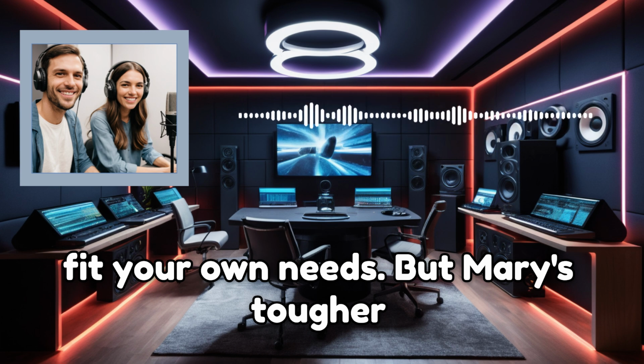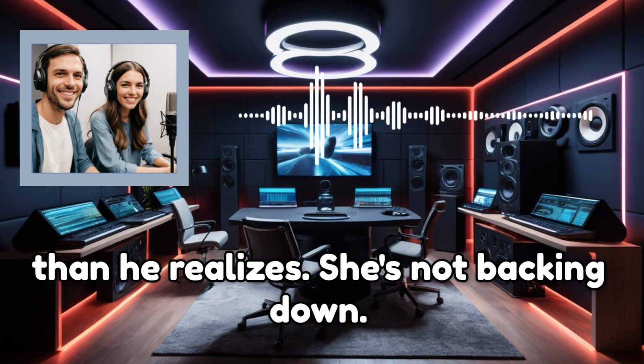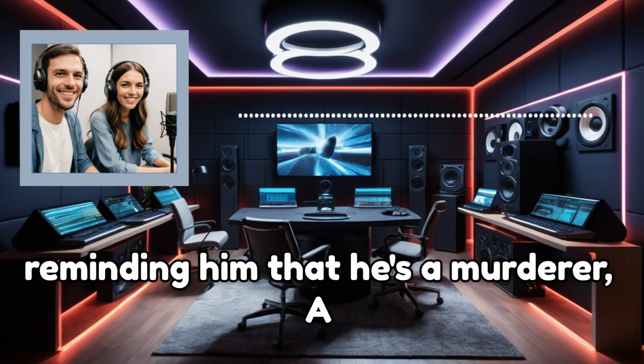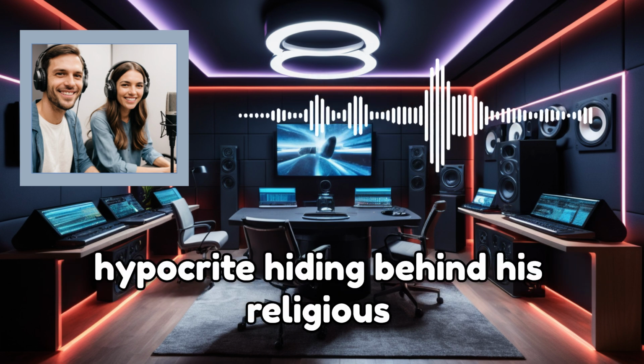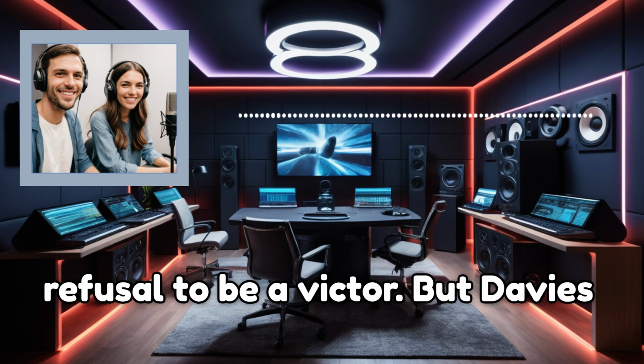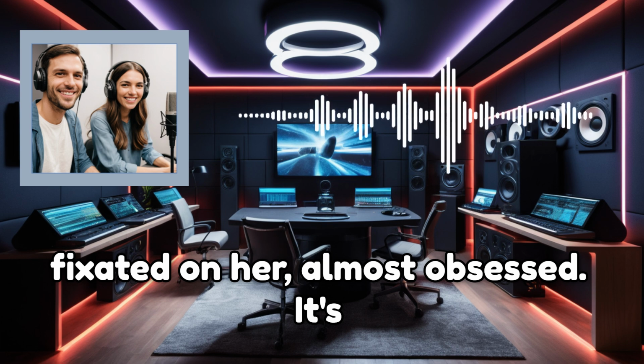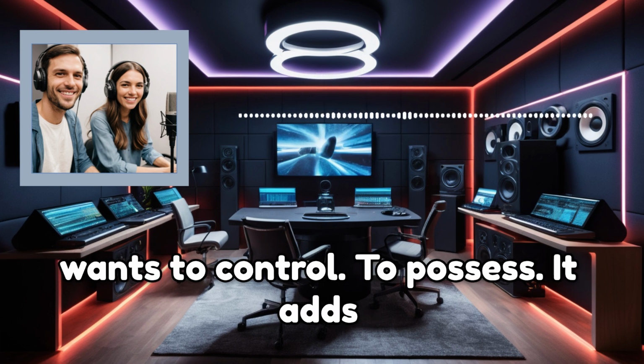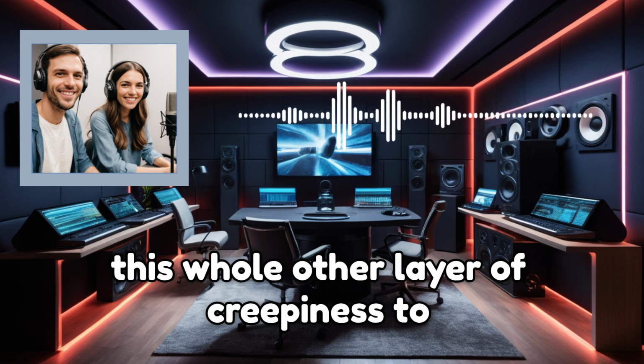But Mary's tougher than he realizes. She's not backing down. She challenges him at every turn, reminding him that he's a murderer, a hypocrite hiding behind his religious robes. There's a real fire in her, a refusal to be a victim. But Davy's fixated on her, almost obsessed. It's like he sees something in Mary that he wants to control, to possess. It adds this whole other layer of creepiness to the story.